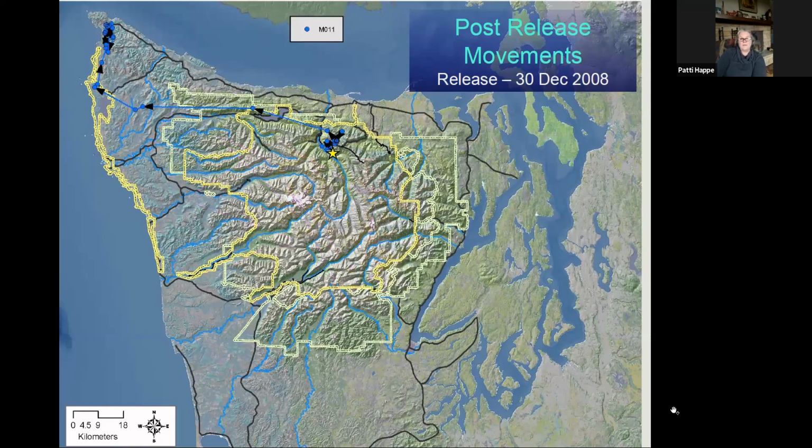And the males were even harder to figure out. This is the movements of male 11. Remember him? We'll get back to him later. He stayed around the area for a little while, and then we lost him and couldn't find him for over a month until we finally picked him out at Neah Bay. So he totally left the study area and wasn't even in the coastal strip. I think the only thing that stopped him from going back to Canada was the saltwater.